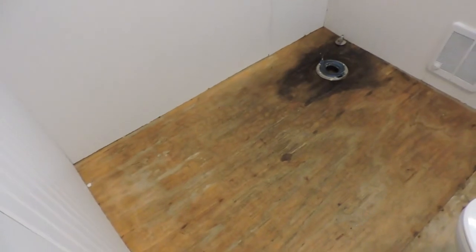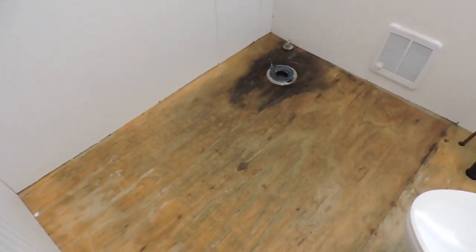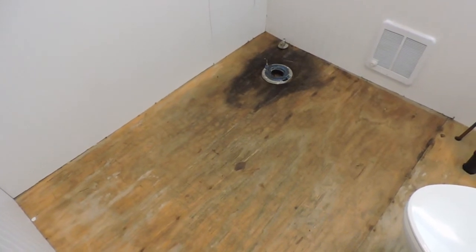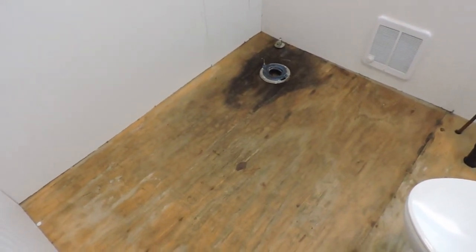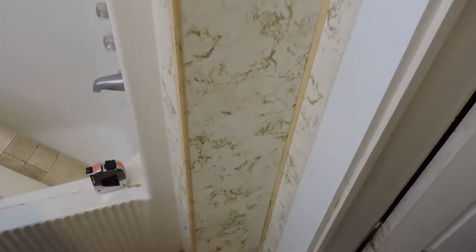It still had the same vinyl flooring that was on here. I ripped it out. It was like a sunset yellow pebble stone type, you know, very 70s. And the walls were masonite hardboard, and you can see the design on them. It was like a gold speckled. All the walls in here were like that. It was all masonite hardboard, you can see.